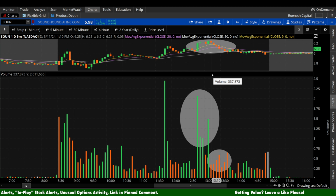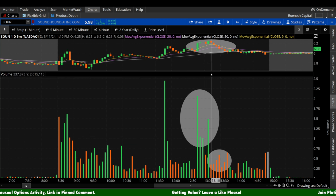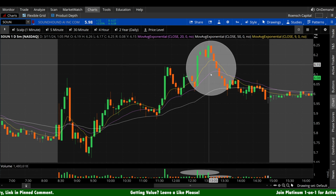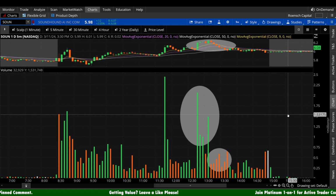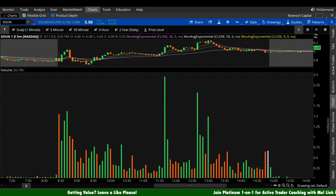So I'm looking at this, and I think it's pretty hard to deny that, okay, in that moment, we got a larger sample size of market participants that agreed, hey, SoundHound belongs higher, than agreed that it belonged lower on the backside of that move. So again, not all moves are created equal. And I think that right there goes to show that.